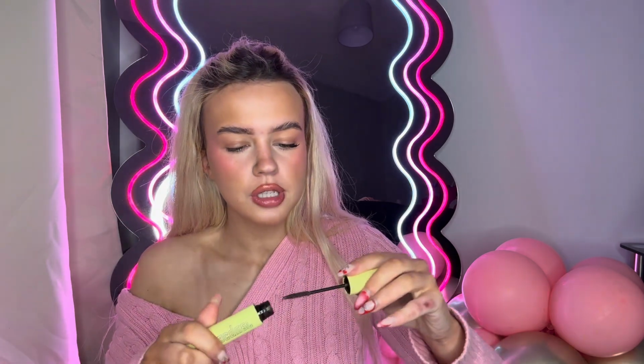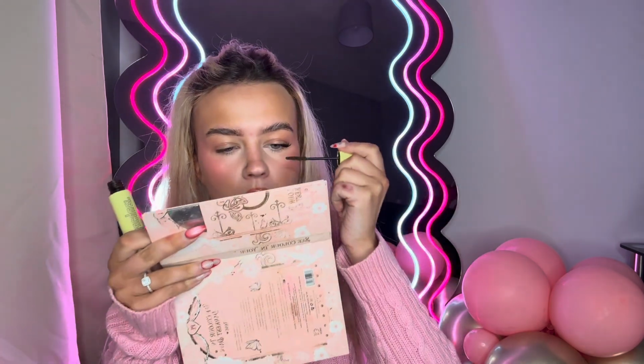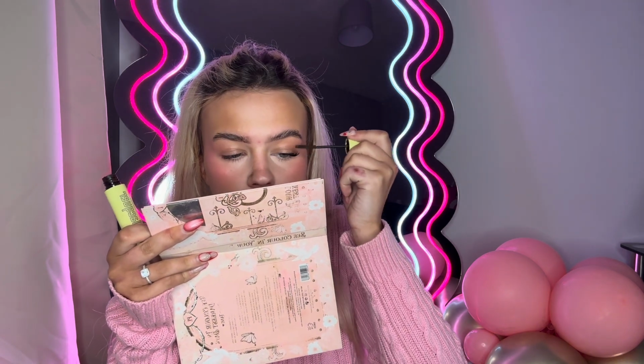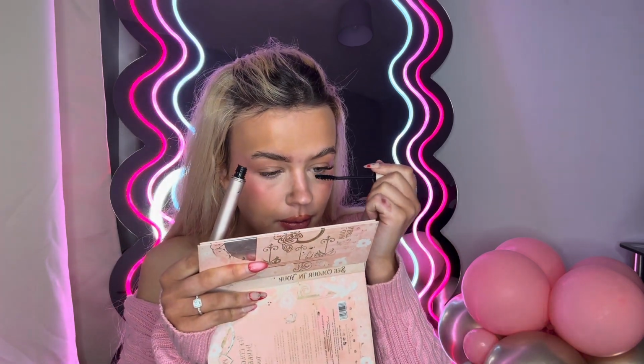And then I go in with the Made by Mitchell Lash Lacquer Mascara, just to blend the two lashes together. This is also the brown shade, so it looks a lot more natural than the black mascara. And then I also go in with the Glow For It Lash Growth Mascara as well, just to match the lashes, because otherwise it looks like this and it just doesn't look right.